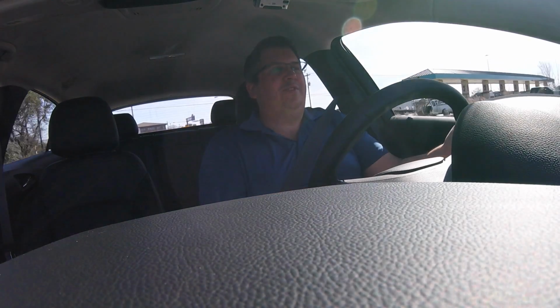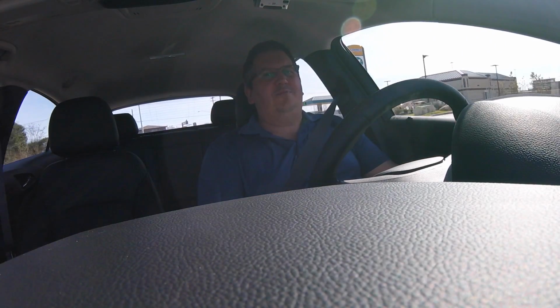Understeer, but controllable. And there's my low fuel light.